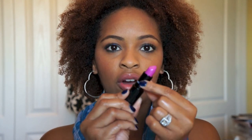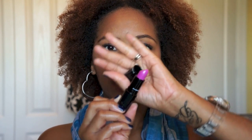Alright, next lip product I have here is MAC Outrageously Fun. And I'm sorry to show this to you all because it was limited edition. It sold out pretty quickly. You still might be able to find it at some of the counters just depending on where you go, but it is so, so pretty.